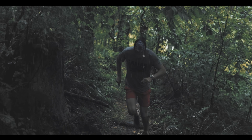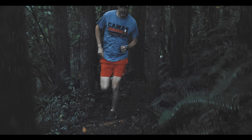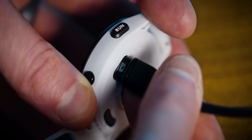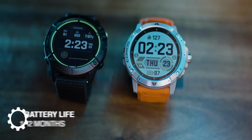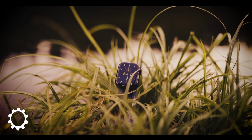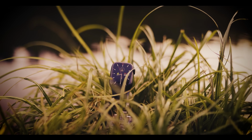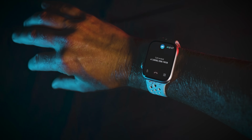And if you're hoping to use this GPS to track an ultra running event, so beyond marathon distance running, GPS battery life might be a huge factor for you, and there is a wide range of differences when it comes to battery life. You can go up to a month with something like the Garmin Enduro 2, or even 2 months with the Coros Vertex 2, or down to only a single day with something like the Apple Watch Series 9. And it's not to say that one is necessarily better than the other.